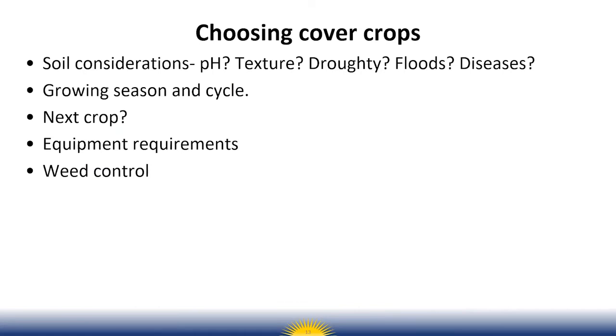All right, so how do you choose cover crops? There's lots of things that you should look at, especially your soil considerations, like your soil pH. What's the texture? Kara mentioned with the soil triangle that things can be more clay, more sandy, more silty, or more loamy. What cover crops flourish in your particular soil texture and soil pH?